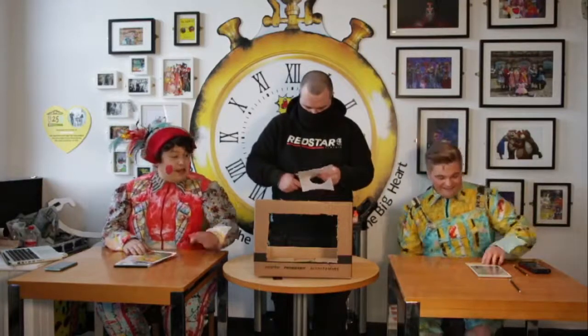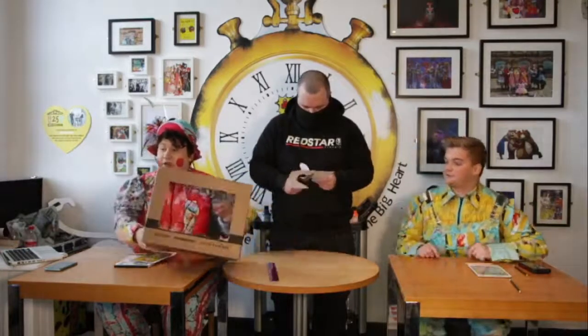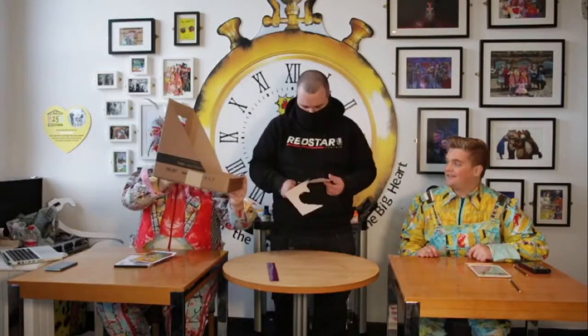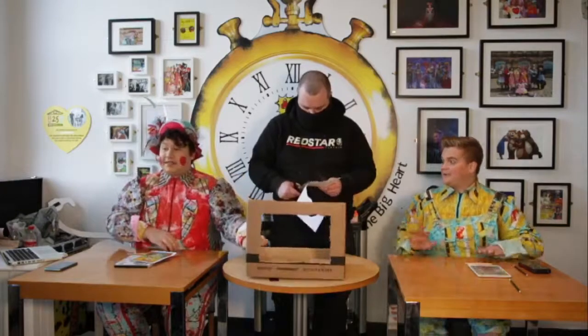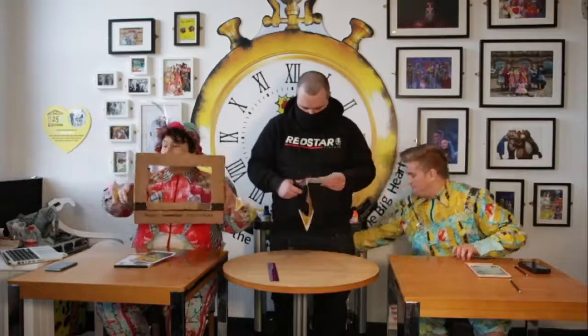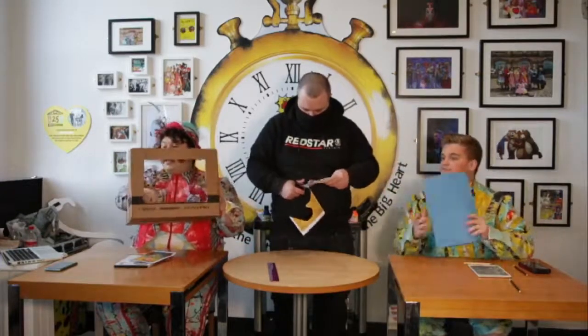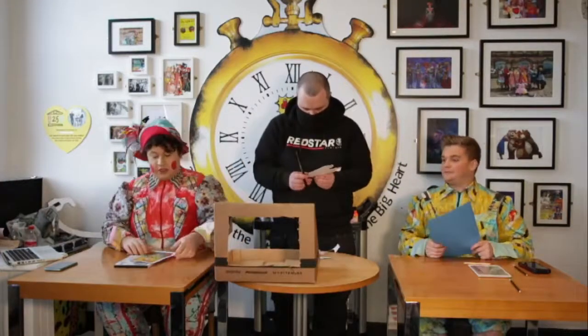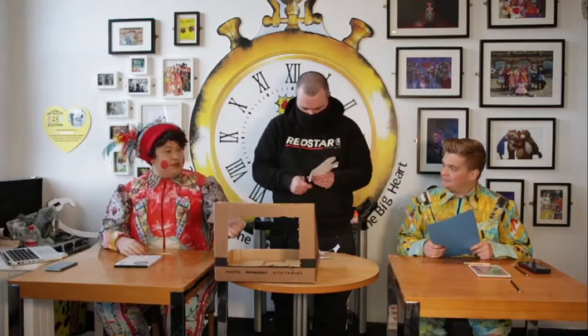All right, so as you can see, Uncle Danny has cut out the box. You cut it out like that so it's got a nice base so it'll still stand. And you cut out the middle bit so it's like a TV. And that's where our puppets are going to go. And now he's quickly chopping out the pictures of me and Dennis.